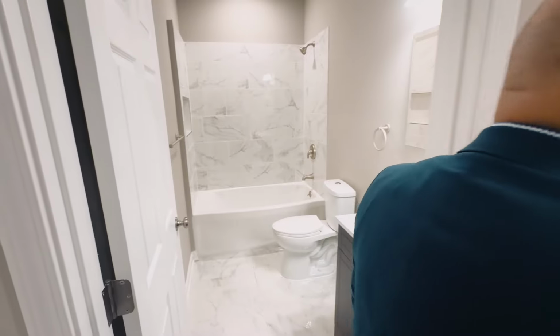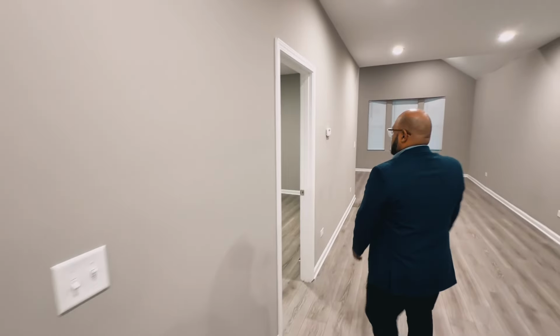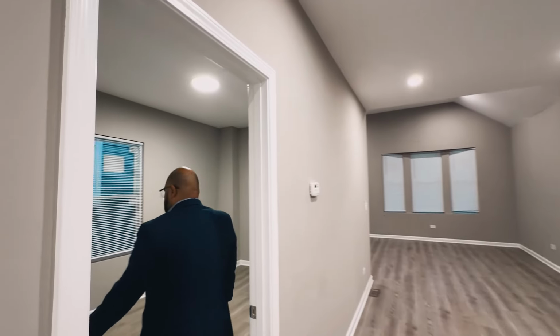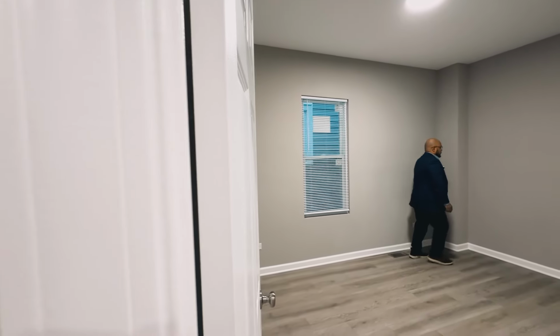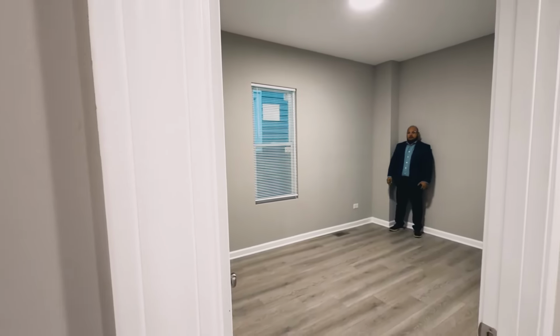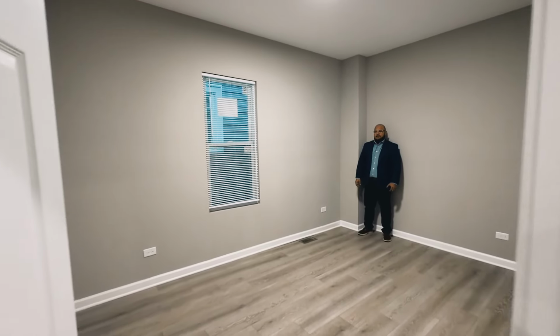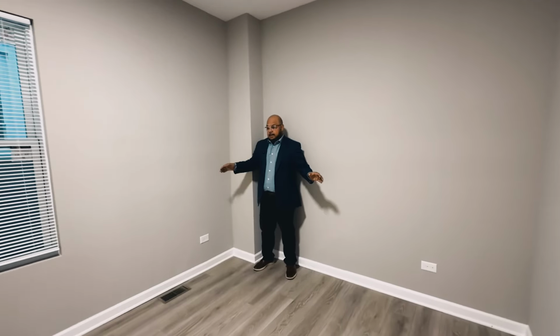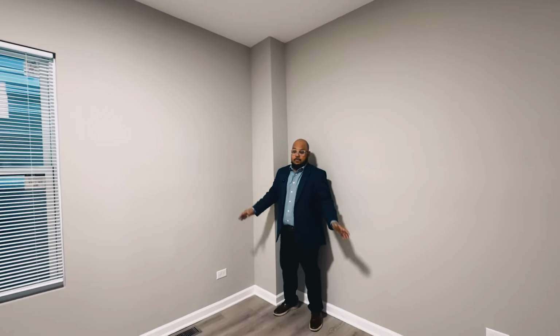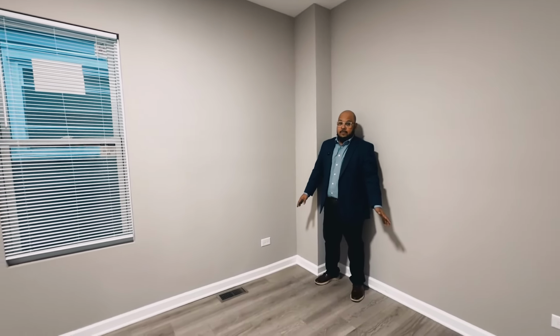But let's go to bedroom number 3, no? Yeah. Here is the 3rd bedroom. The master bedroom. There you go. You can come on in. See that? This is the master bedroom. I would say you can put a queen size bed in here and you'll be fine.